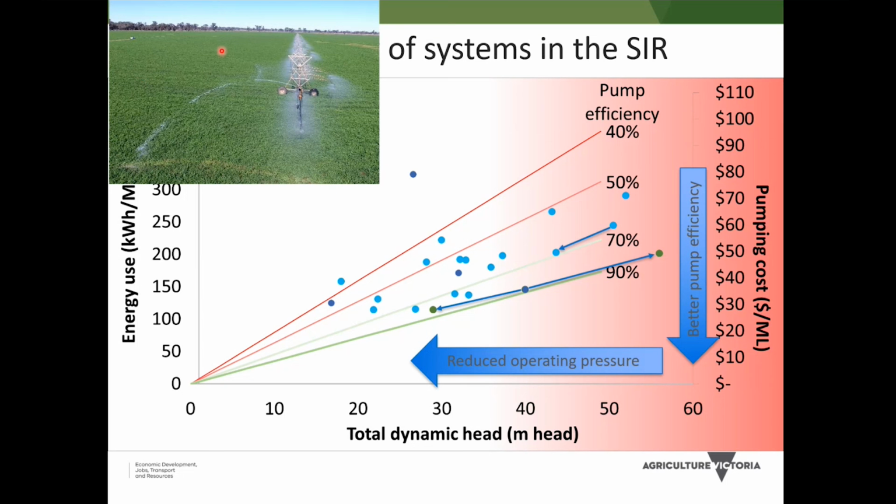And the final system I just wanted to have a look at was this one up here. It was an interesting one, horribly inefficient. It was a very small system, only about 3 hectares. Had a horribly oversized pump and motor and a generator to run the towers to make the wheels turn on the pivot. And so it was using a huge amount of energy per megalitre pumped. But because it was such a small system, he only pumps about 24 megalitres a year through it. We couldn't come up with any changes to that system that was cost effective. He just wasn't using enough water through that system to pay for the changes that he was making.